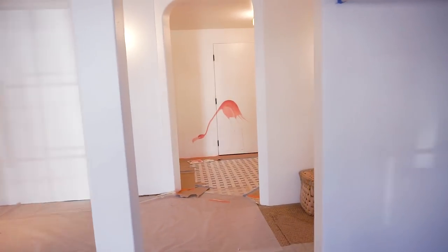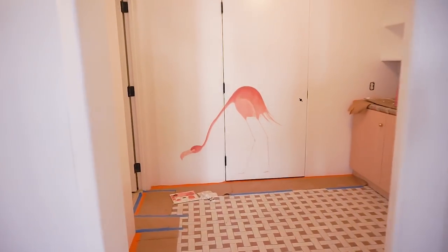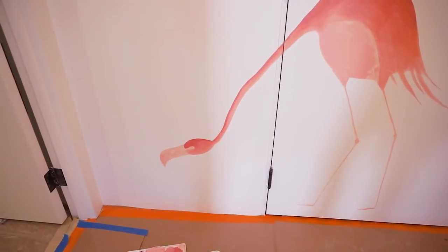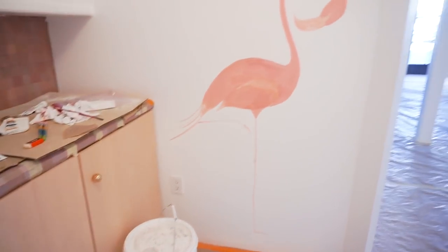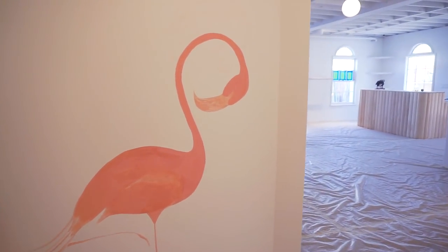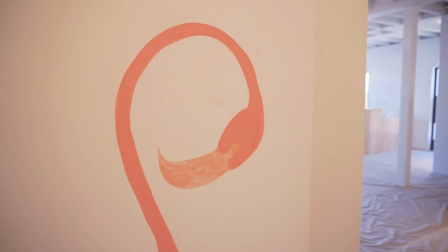So this is the space. This is around 3 p.m., day one. And this is flamingo number one. Got some shadows blocking. And this is flamingo number two. And I'm gonna try to get as far as possible today, so tomorrow is maybe a little bit more chill.